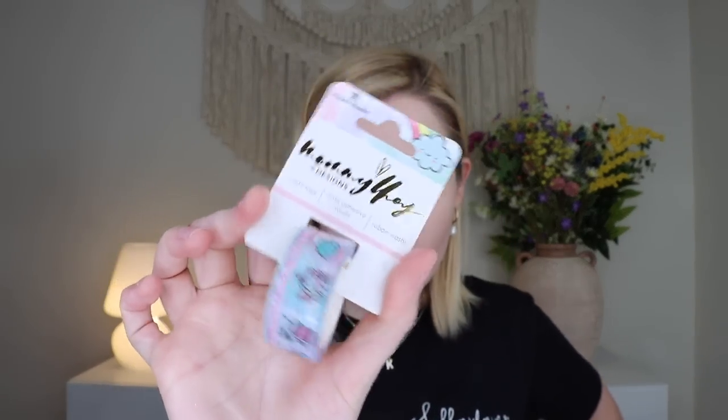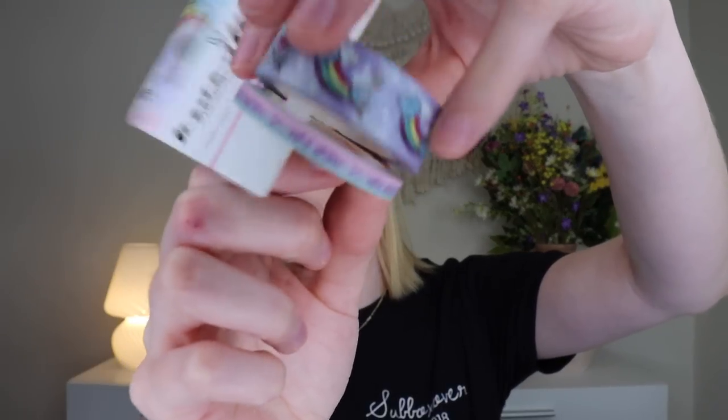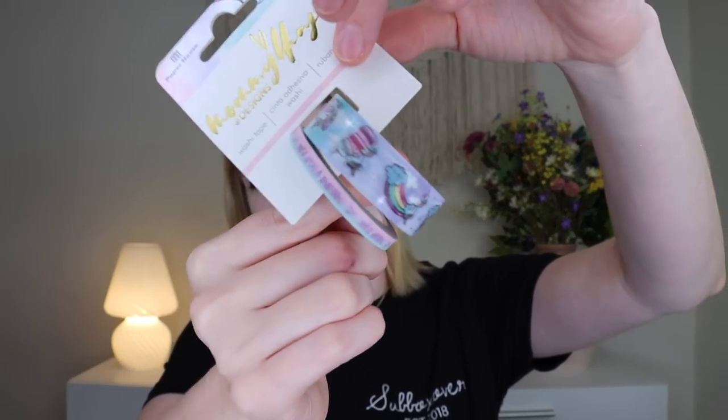This is unicorn washi tape. You can decorate and outline your journal pages with washi. You've got two. One of them has little unicorns and little girls with unicorns on them, the wider one. And then the thinner one says, wish upon a unicorn over and over again. So fun.